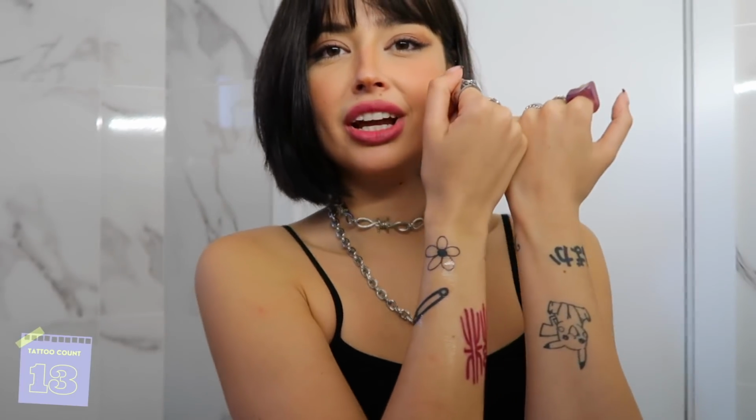Then the flower, also very cute. I think they are pretty much balanced, both of my arms, in terms of sizes and the amount of tattoos now, so I'm really happy. And the safety pin, also very cute. So yeah, so easy, and it didn't hurt at all, at least for me. I don't feel that much, but I know it differs from person to person, so yeah, not much help here.